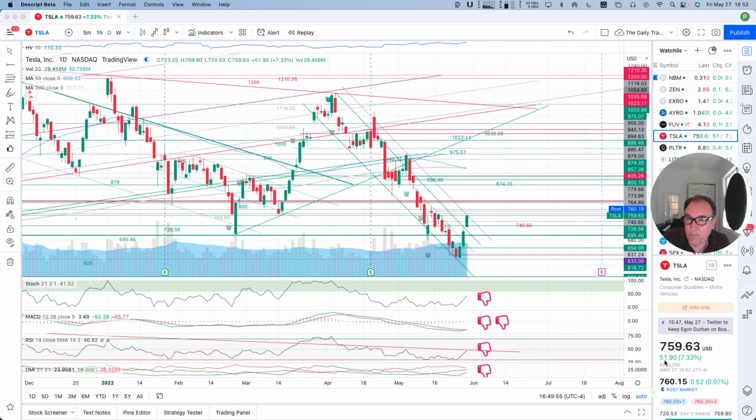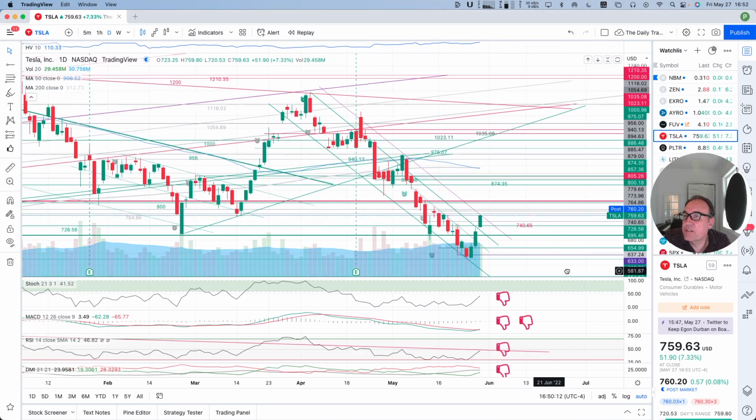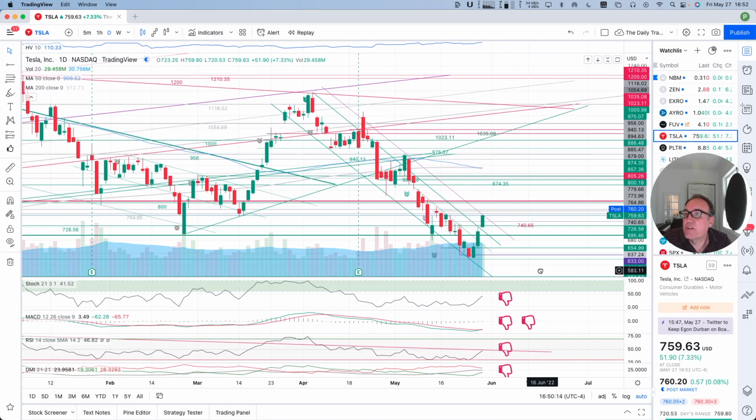So Tesla going up again. We are up $51.90, that's 7.33%. Closed at 759.63. Post market, we seem to be even up a little bit by 57 cents. So let's look at the chart.